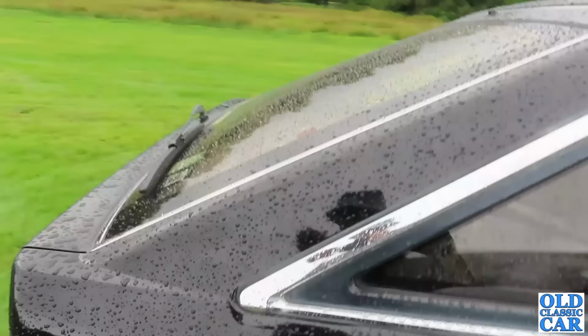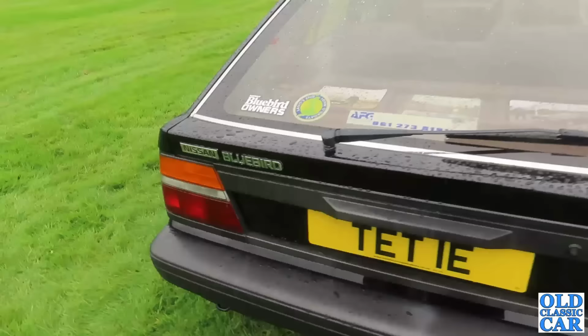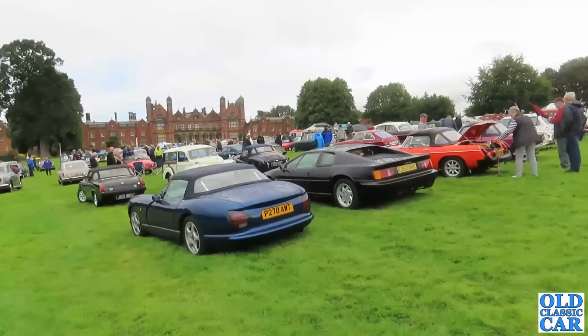In case you're wondering, that registration actually dates back to 1967, but that's a private plate, a personalised number plate that someone's bought for this car. It would have been on a car in the early 1967 era. Wonder what car it was on. Oh. Guess we'll never know. Not a common sight by any means. We'll carry on drifting gently in the general direction of Capesthorne Hall itself.